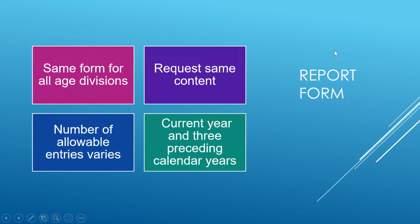Okay, so the report forms are for all the same age divisions, and they request the same content. The only difference is the number of allowed entries based on your division. With the report forms, as well as with the story, you want to make sure that you're focusing on the current year, especially if you're a junior. You want to be focusing on the current year or the previous year, however long you've been in that division. So juniors, you're going to be a junior for 3 years, so you can either have the current year and 2 previous years to focus on. The same thing with intermediate.